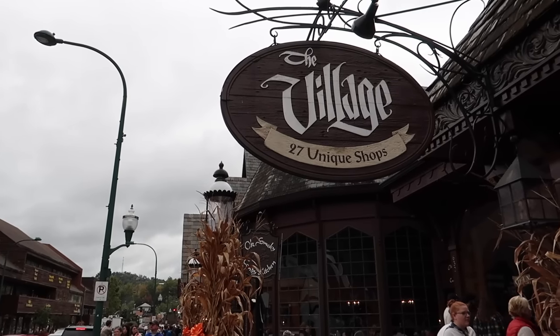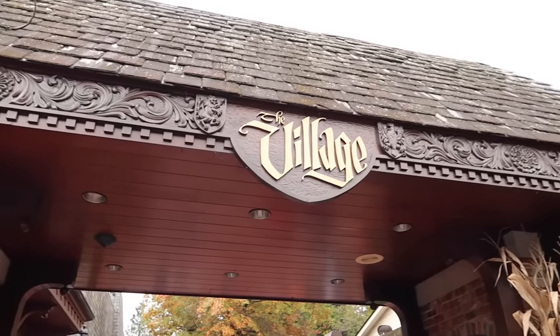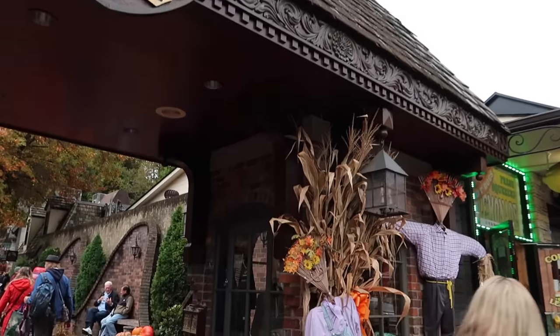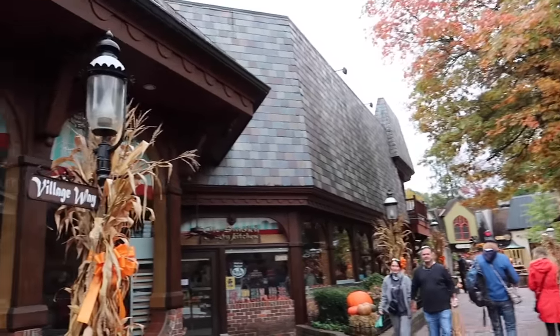Here's a little area called the village, and it's cute. It looks like a little European village. Oh, this looks very cute. Let's stroll around in here.